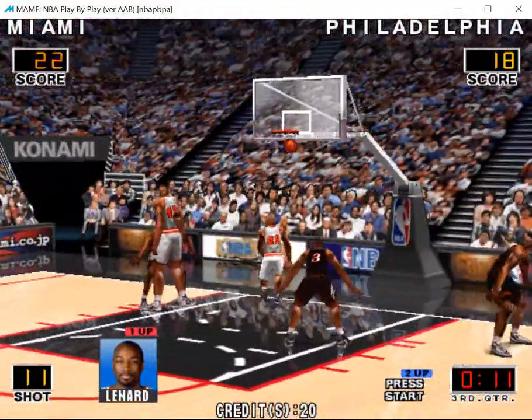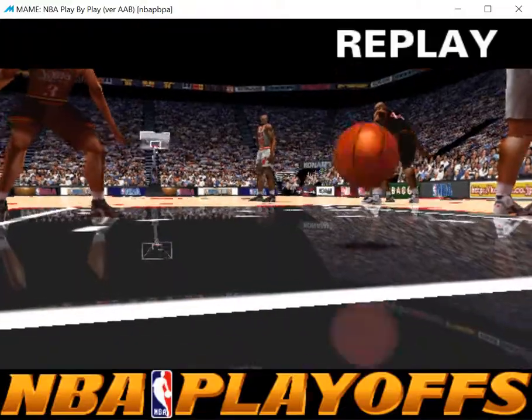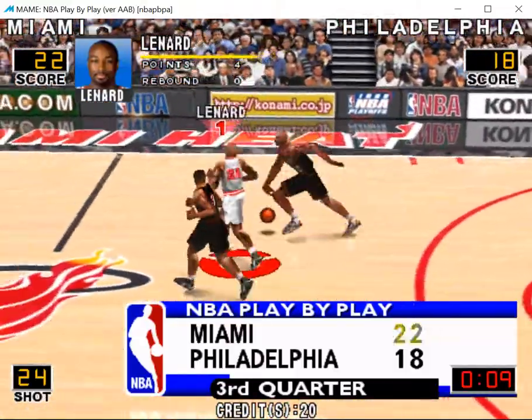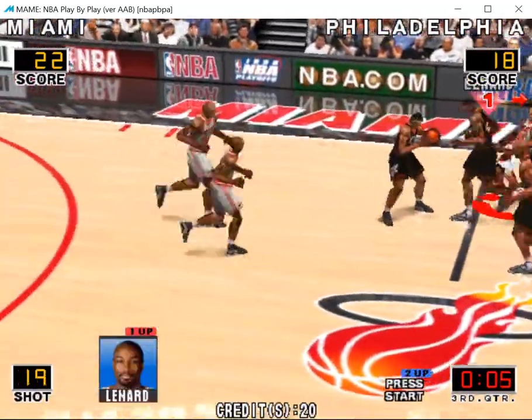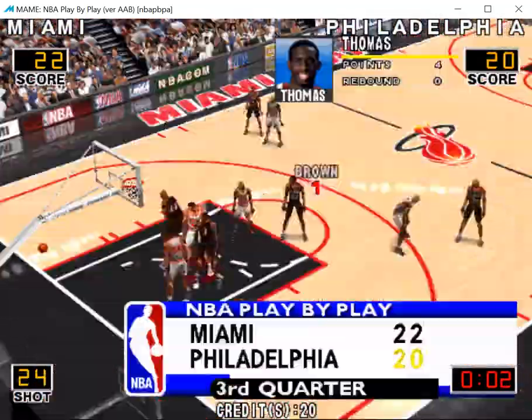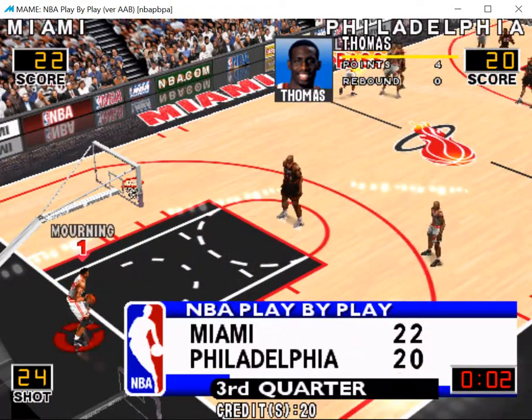Leonard. Play up by Leonard. Lays it in. Let's look at the play again. Now we get back to the game. Heat lead with 4. Iverson from Shaw. Gets him up in the air. Big play by Diamond. Miami on top by 2.